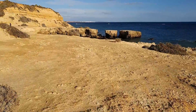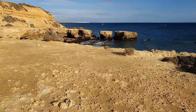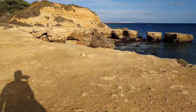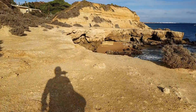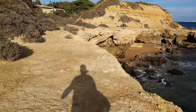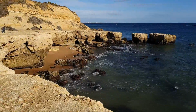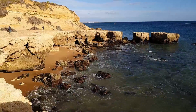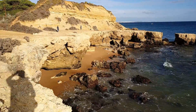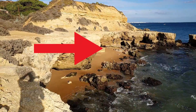Heading a little bit further east. So, see what's out here. Just natural beauty. I wonder how you get down to that beach. It looks like there's someone there, or is it just a discarded beach towel?